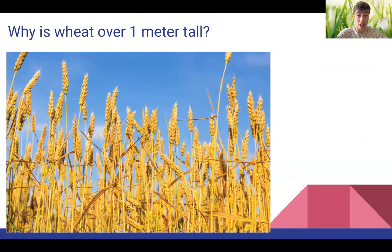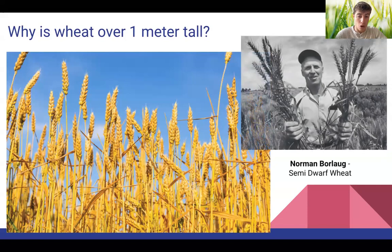Now, 70%, as mentioned, does come from staples, but it's worth asking why wheat is even tall at all. It's because of the competitive need for wheat to grow tall to gain sunlight. It's a natural competition. But Norman Borlaug invented the semi-dwarf wheat during the Green Revolution. So one may ask the question, if we can genetically engineer further, if it's allowed, maybe we can eventually stack wheat as climate change gets worse.